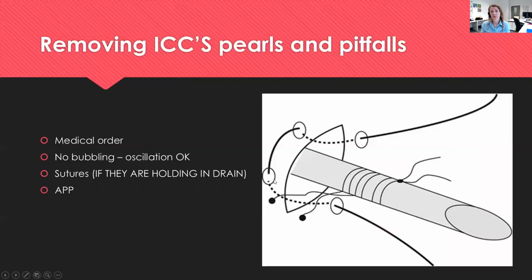Removing ICCs, pearls and pitfalls. So again, local policy and procedure, but you need a medical order to remove an ICC. You really don't want any bubbling. Oscillation is okay, so you can still have swinging or oscillation in the line, and it's safe to remove an ICC, but what you don't want to see is air bubbles, because that bubbling in the drain is indicative that we still have an air leak.